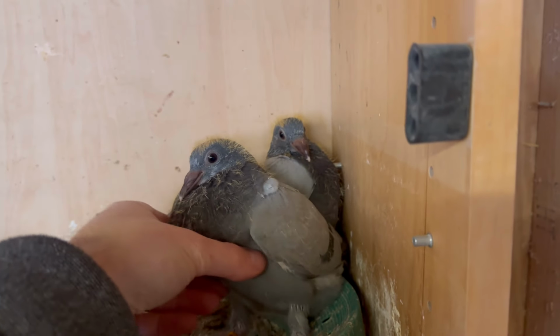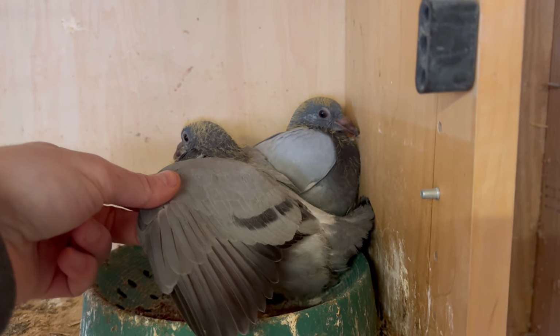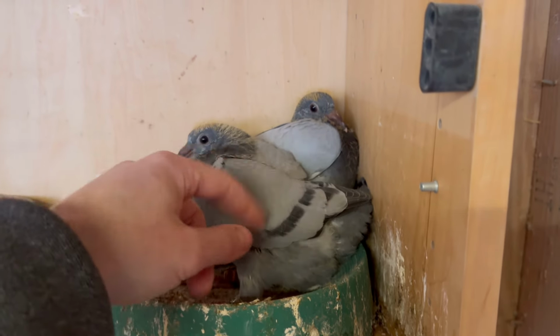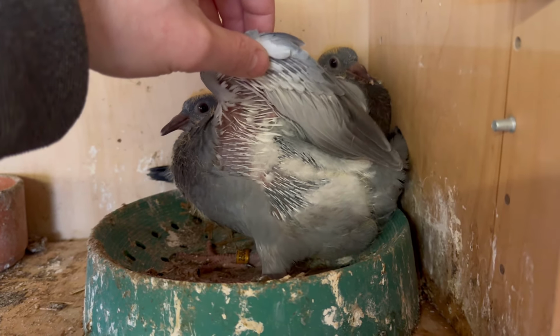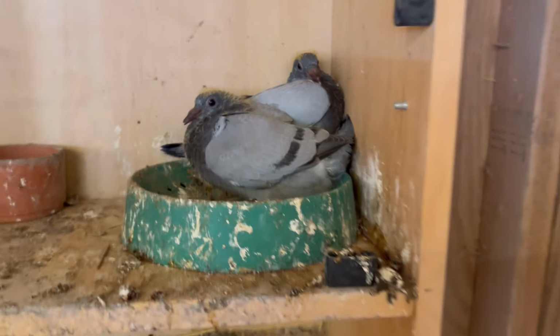Ludoclizon and Mussolini birds. Blue bars, typical smoky blue bars. The hen's a blue bar. The cock's a smoky blue bar, just like all the other Mussolinis. And that's what we got up here. But they're looking really good too. And they're starting to feather out underneath. So a couple more days, and I think maybe by midweek, they'll be ready to be weaned.